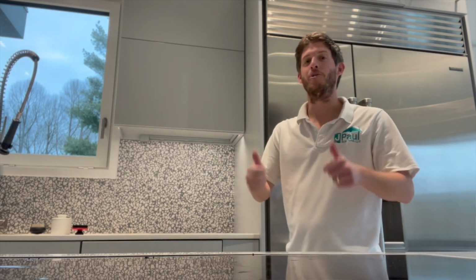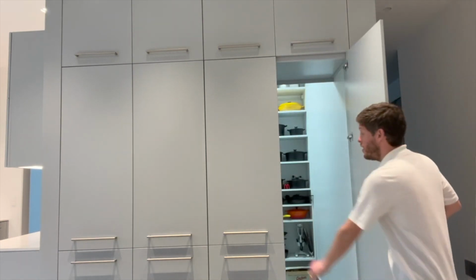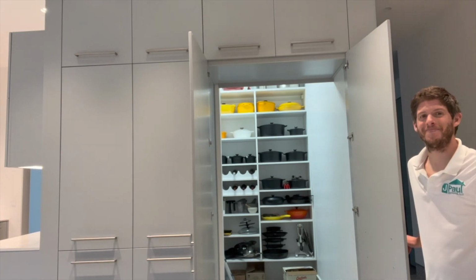Another feature in this kitchen, which is awesome, is a hidden pantry. Behind what looks like a normal cabinet door, you open it up and you walk into about a 5 foot by 7 foot pantry that you would have no idea is there if you were just walking through the house. So again, like everything else we do, it's layers of detail, and these layers of detail, when you put them all together, turn out these remarkable end results.